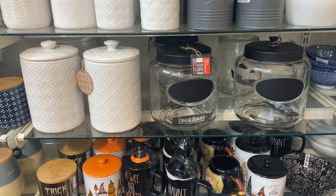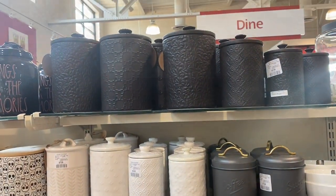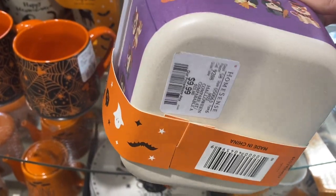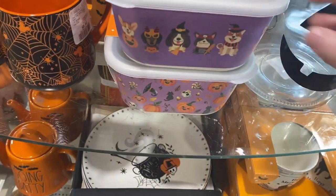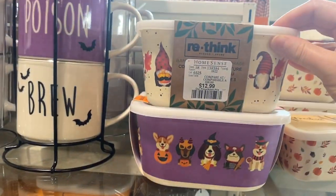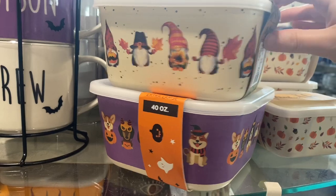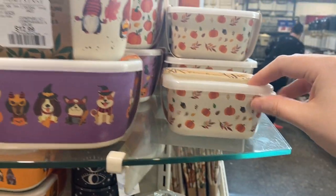And some great canisters here. Love the white ones, and black, really pretty. These were so adorable. The containers, $9.99. You got a set of three. So you had the dogs there. There was gnomes. There's ones for fall and Halloween. Adorable.